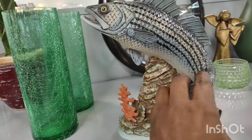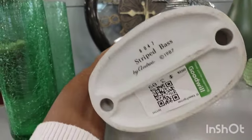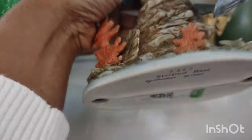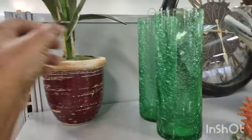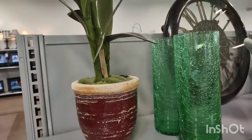This was gorgeous. I believe it was by Andrea. A beautiful fish, it says striped bass by Andrea, 1987. That was a beautiful find, at a great price. But unfortunately, the fin had a chip. I didn't want a chip on it. I'm kind of mad I left it. Those beautiful crackling glass vases. That went in the cart, but I didn't bring it home.